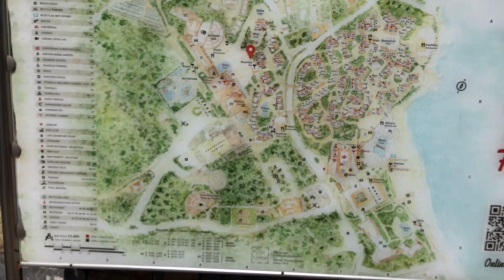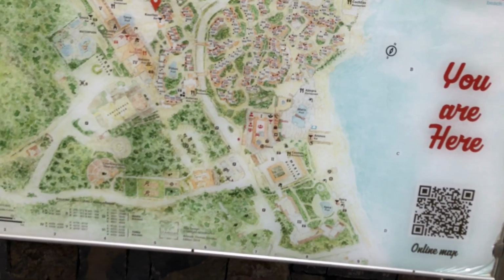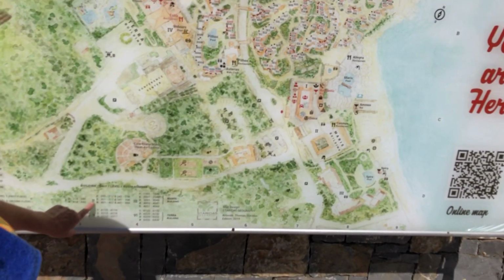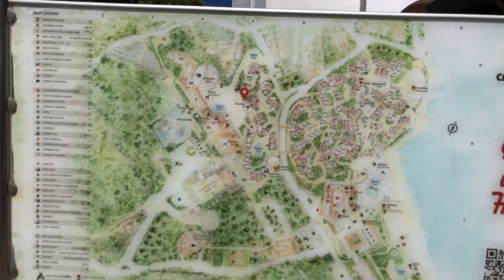Apart from the main building, it doesn't have anything in the main building. No, it hasn't. Because we were in room 327 in the main building. Mind you, that tells you here, look. Oh, okay. There's a little key. Super. But yeah, there's lots of these around, so you won't get lost.